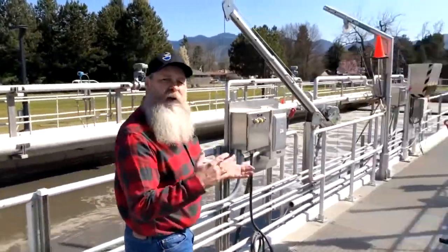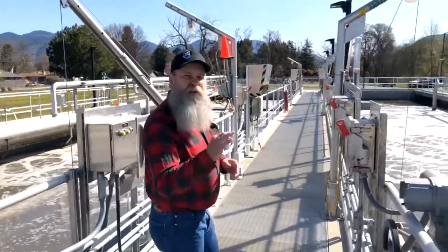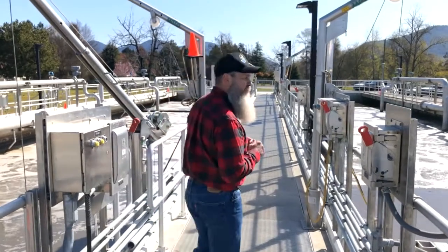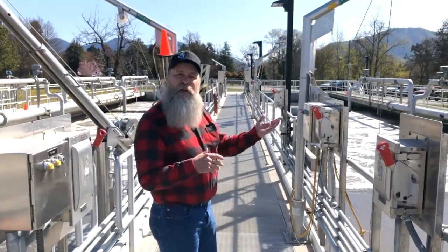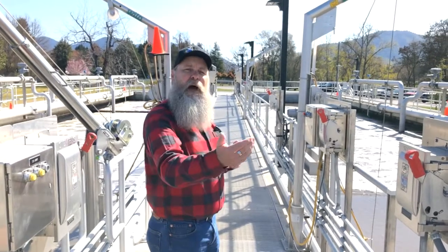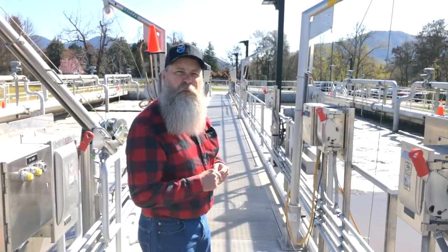So you'll notice a lot of equipment here. We have to maintain a certain level of oxygen in these tanks. So we have dissolved oxygen sensors. What they do is they tell the computer, hey, there's not enough oxygen. The computer will then open up valves and allow more air to flow so that the organisms can breathe.